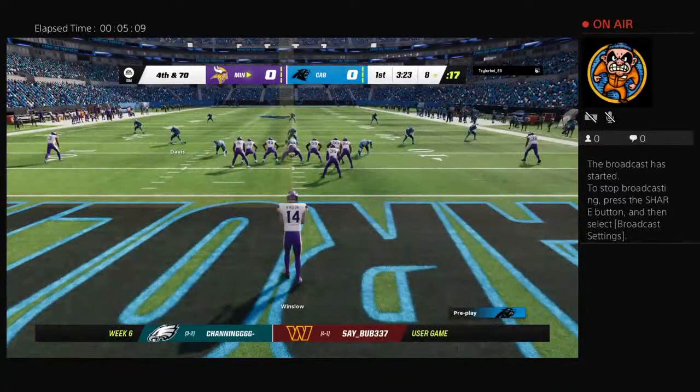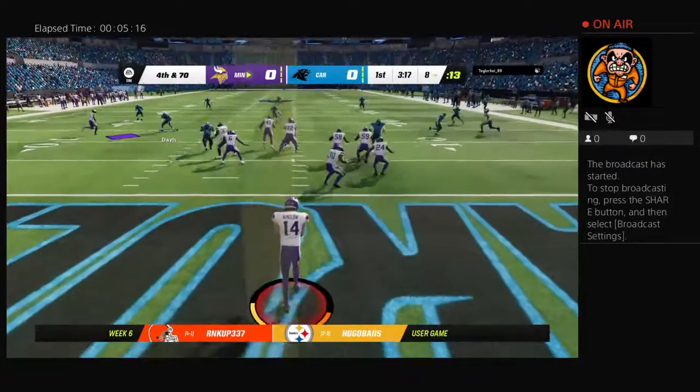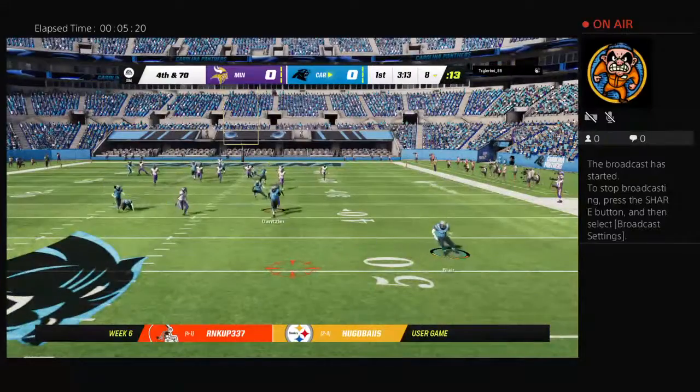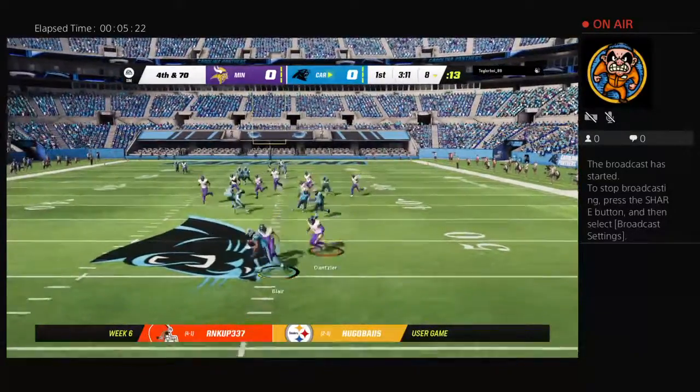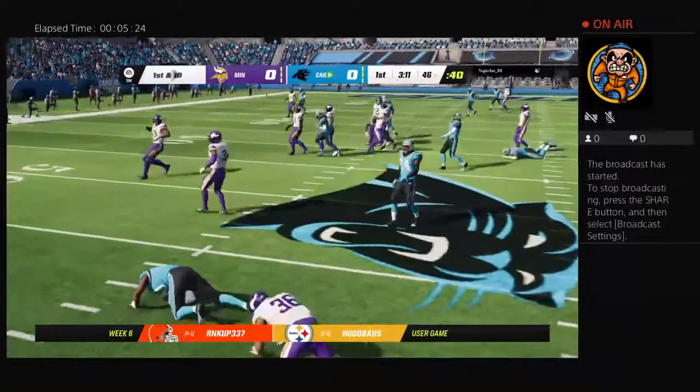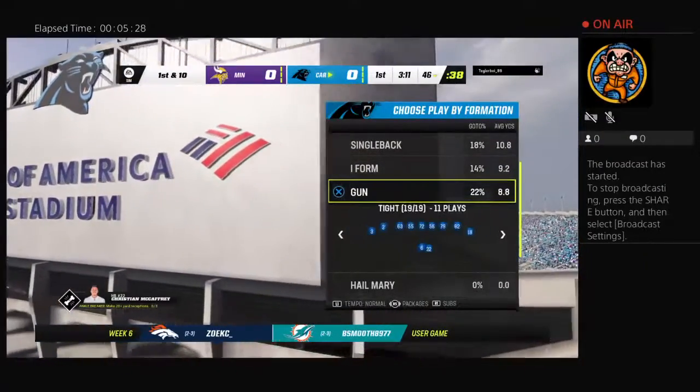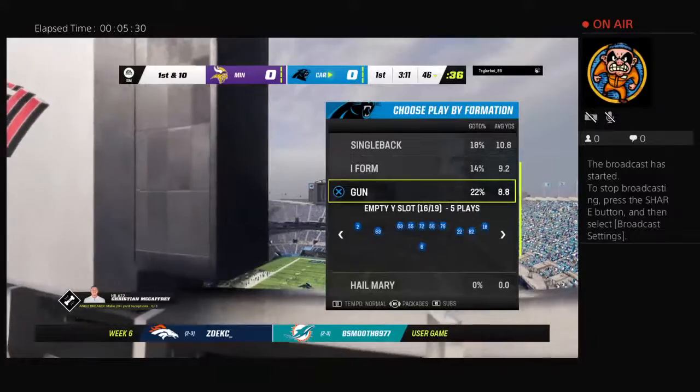The Vikings send out their punter, as his first punt will come from inside his own end zone. Call that a punt of 38 yards officially. And the Panthers will take over now, 1st and 10.